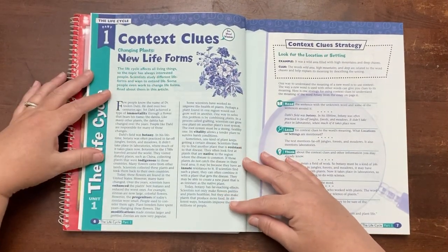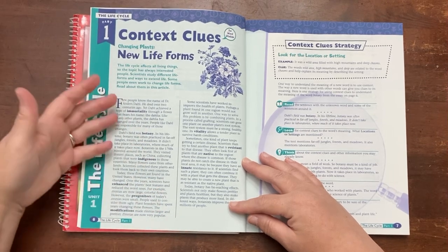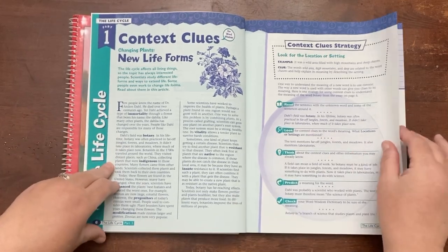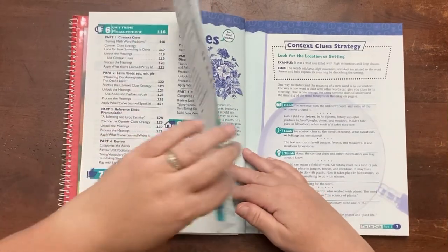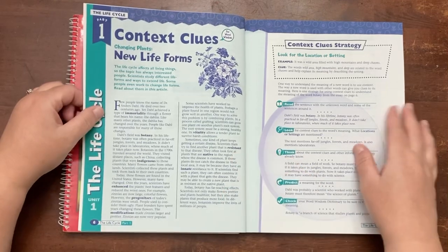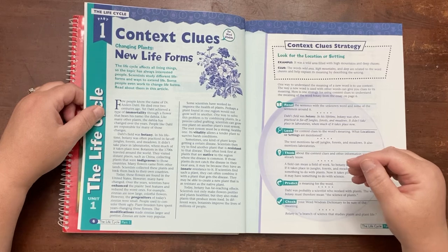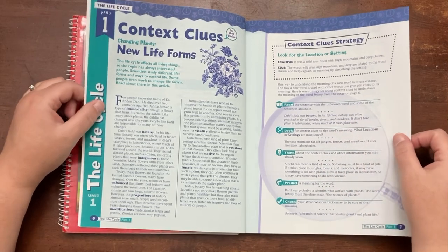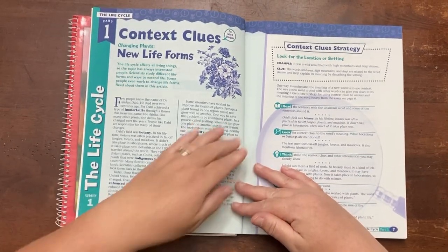So like Vocabulary Workshop, there's always an article that they're reading or some type of writing. This one happens to be about the life cycle. And there are, I believe, 10 vocabulary words. 2, 4, 6, 8, 10. Yes, there are 10 words in each one. Vocabulary Workshop in their color levels has 12 words, and in their letter levels, they have 20 words. So this has 10, which I like. All 10 words are used in the writing sample.